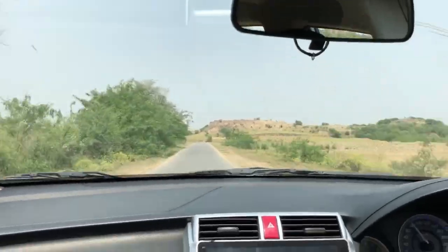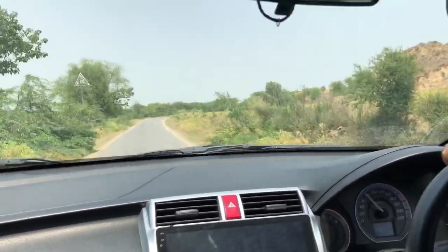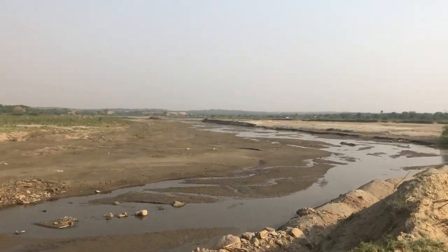The marvelous thing about this village is that it is in the middle, and it is surrounded on all four sides by water. It is a small island.